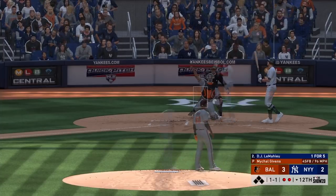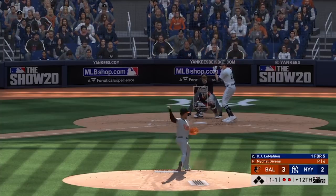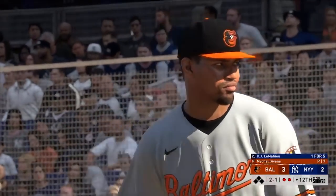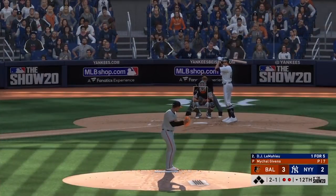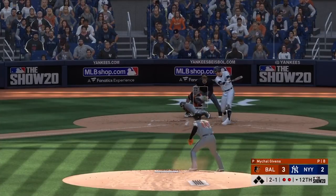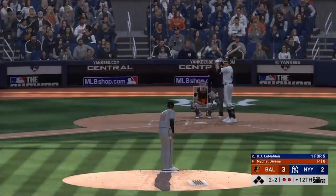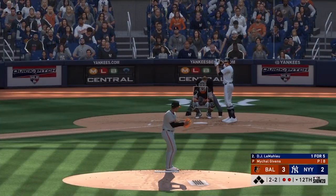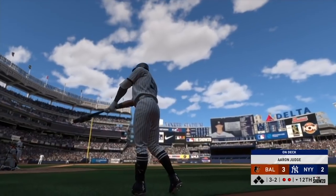And that's in there for a strike, 1-1. No offer on that one. Two balls and a strike. The 2-1. The count now at 2-2. Last chance for the Yankees. And that one never threatened the zone. It's gone full now to 3-2.